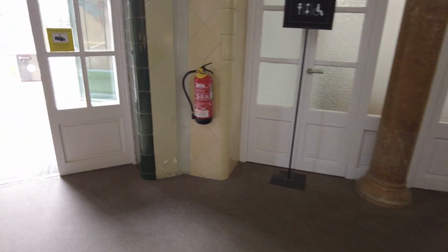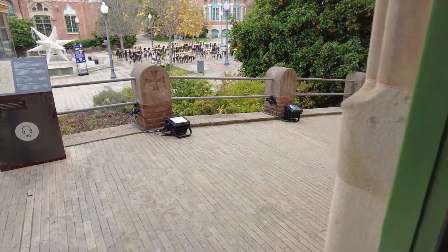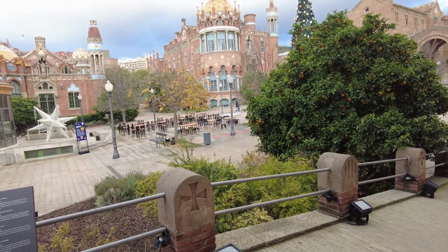Outdoor area. The Garden City model created at the beginning of the 20th century was the model for the design of the outdoor areas. You can relax here in a beautiful park and admire the beauty of the exterior facades of the pavilions. Pavilion Saint Raphael.